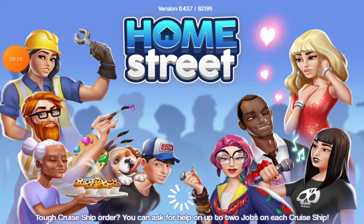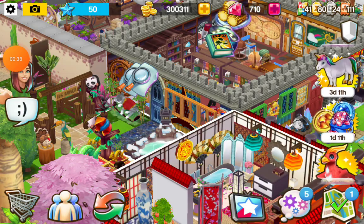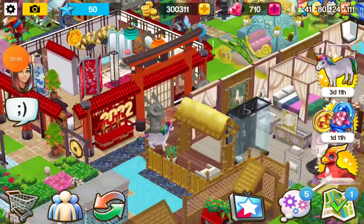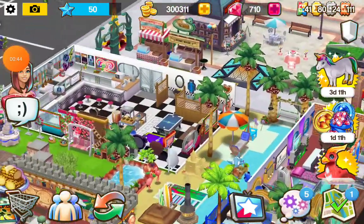Coming to you from Home Street in the New Hope neighborhood. It's gonna load up. I just wanted to make a video showing my home before I, of course... still same problem. I just don't have enough rooms or enough land, and I have so much lovely decorations and furniture.